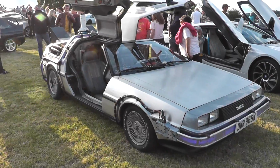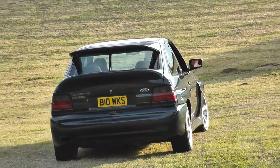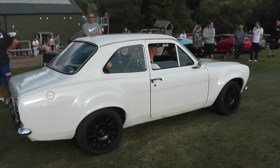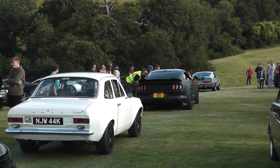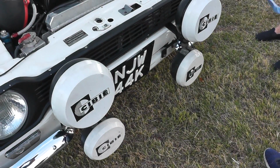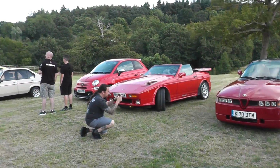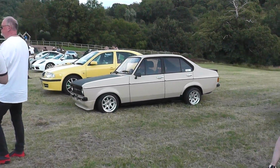We have a Ford Escort Cosworth from the early 90s. Another 2 litre, 228 brake horsepower, 4-wheel drive. Rally bred and driven by boy racers all over the country. This is a Mark 1 Escort wide arch kit. I do believe this one's got a Vauxhall engine in it, a Vauxhall 16 valve 2 litre. It may not be, but it does look like a Vauxhall Ecotech lump. I nearly bought a Mark 2. Another bunch of odds and ends, and a Mark II Ford Escort. Again, the car of the boy racer in the 80s and 70s.